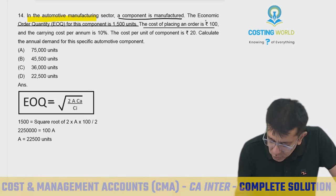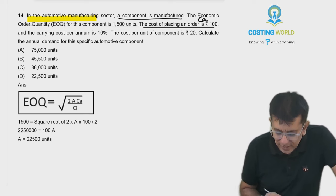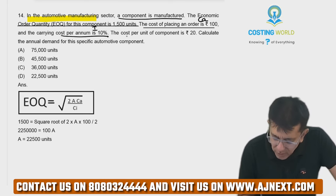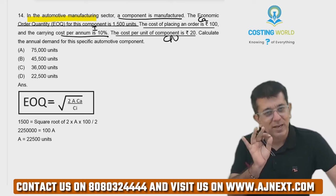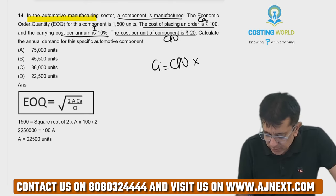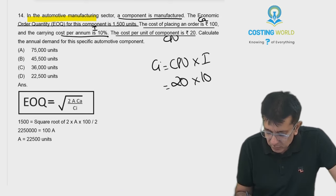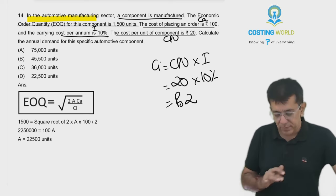Cost of placing the order is rupees 100. So this we used to be calling in this case as CA. This is your ordering cost. And the carrying cost per annum is 10%. 10% will be I over here. The cost per unit of the component is rupees 20. So therefore, this thing will be CPU. One thing I'm computing for you. CI is nothing but CPU into I. So therefore, this was 20 into 10%. CI in this case will be rupees 2 per unit per annum.